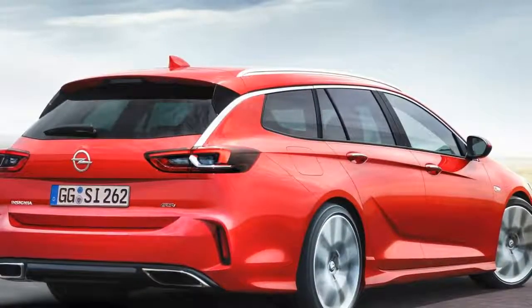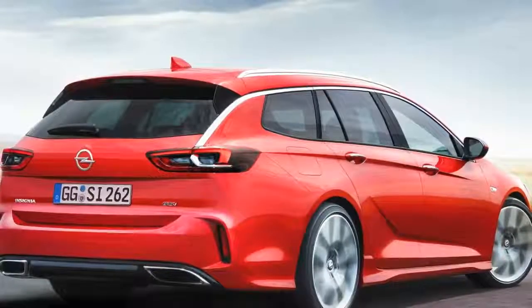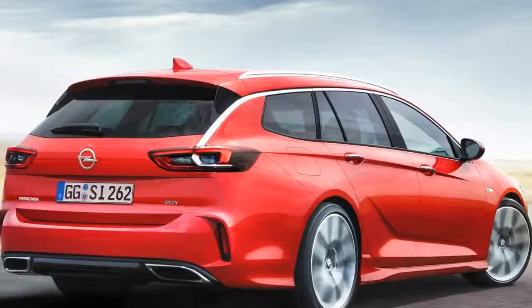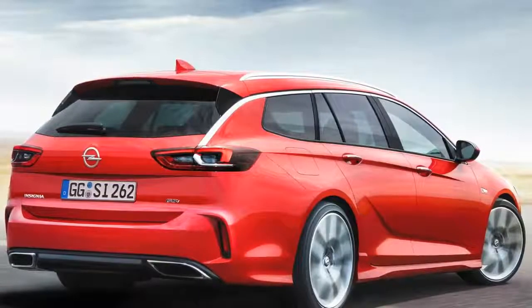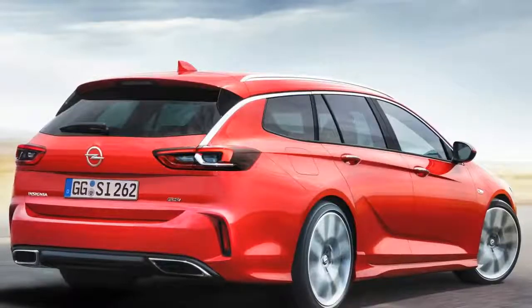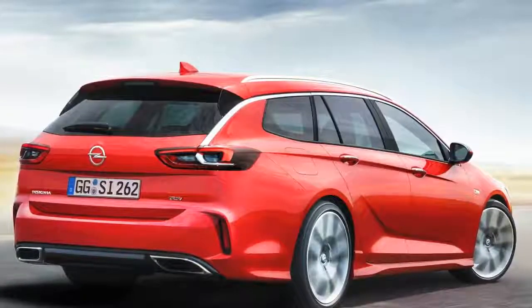Opel designers have given the Insignia GSi Sports Tourer a sporty look to match its driving performance. Large chrome air intakes at the front and a neat rear spoiler unmistakably show that this is the flagship station wagon with sporty ambitions. In the interior, the driver settles in behind the sport leather steering wheel in an optional integrated sport seat specially developed by Opel for the GSi.